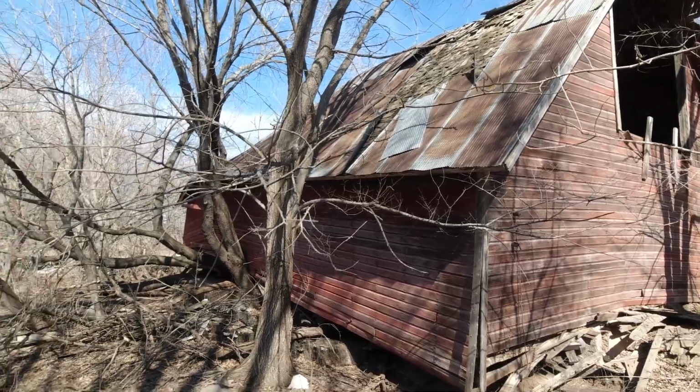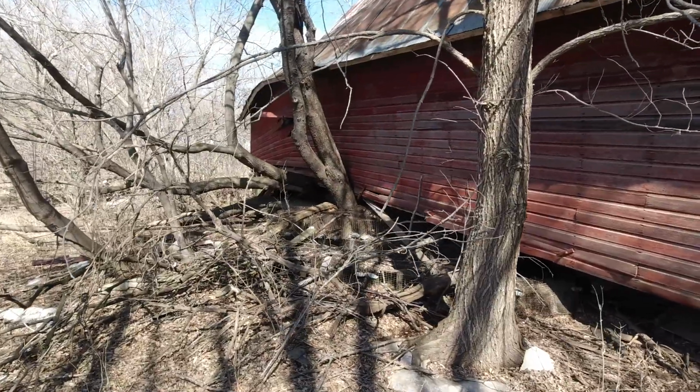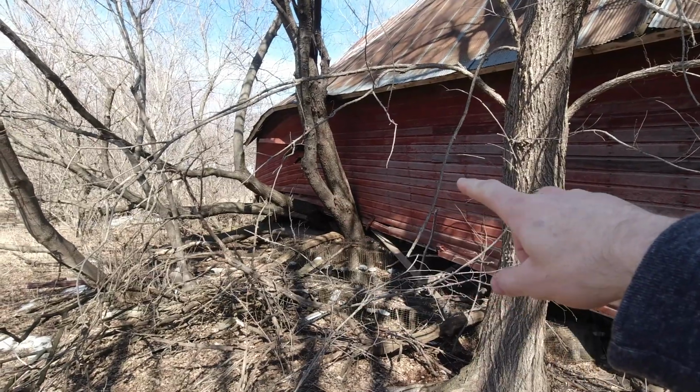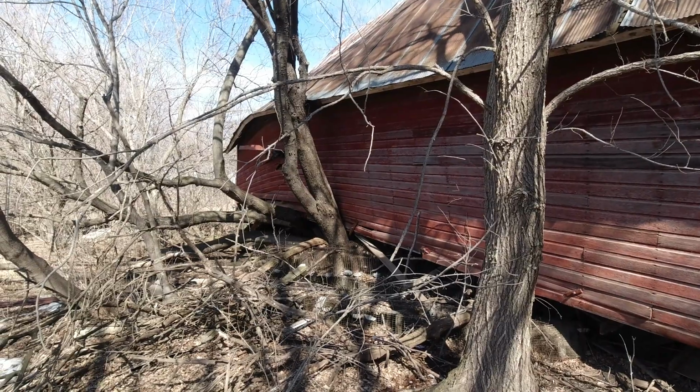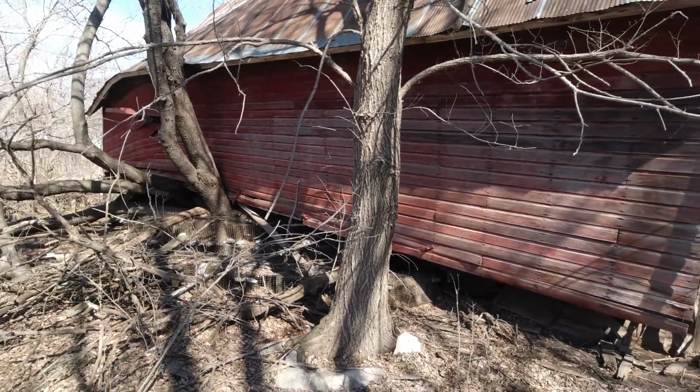So this is the other side over here. You can kind of see right here how it fell and actually pushed over these trees, and these trees just kind of grew up around the barn. Pretty crazy, but yeah, it's in really bad shape, but we really need to get it down.